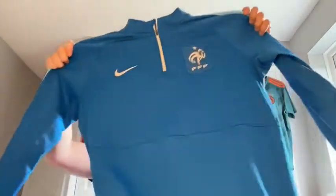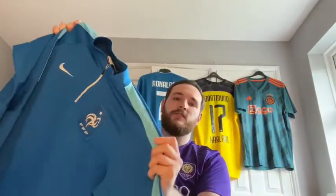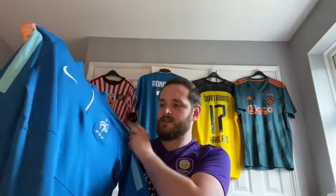I've never had a problem with it. Moving on, this is 2015-2016. It's a France quarter zip. It's got like the teal on there. That's gorgeous. That's absolutely lovely.